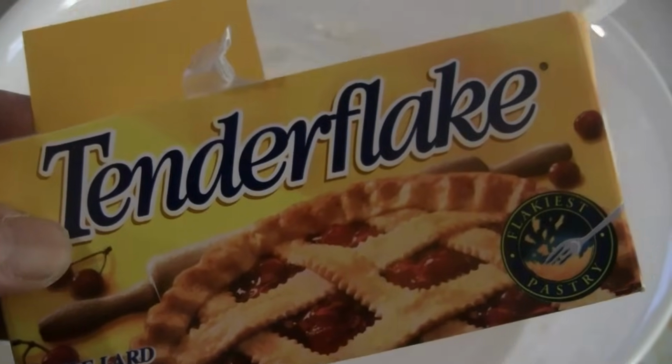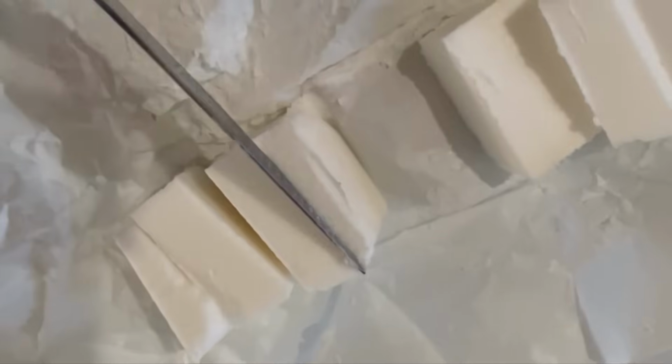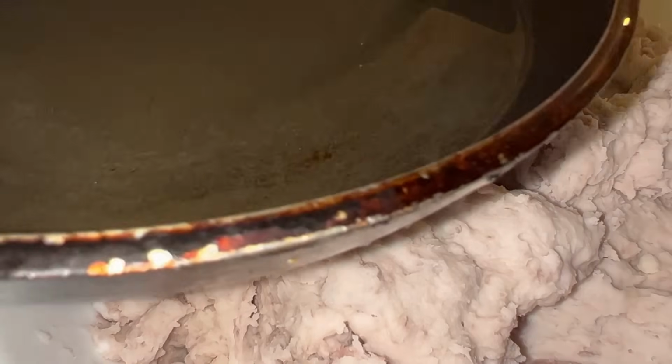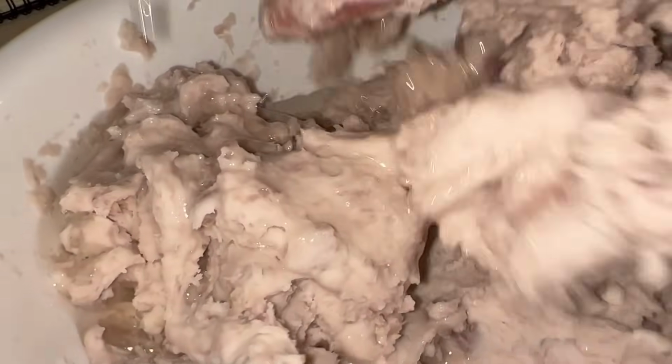Now we have about 8 tablespoons of lard, or you can use cooking oil such as corn oil. You can put the lard directly into the dough, but I prefer to melt it first. So once you melt the lard, let it cool off for a bit. This is a quarter cup of lard. So I melted it down, so just add the lard gradually. So it's roughly 8 pats of lard, which converts to about a quarter cup. So I'm going to stick this into the fridge for about half an hour.